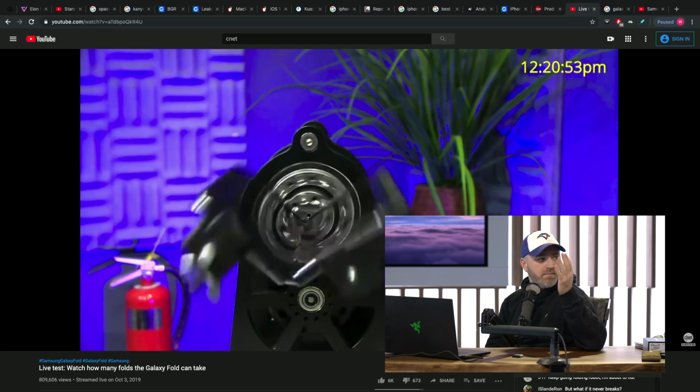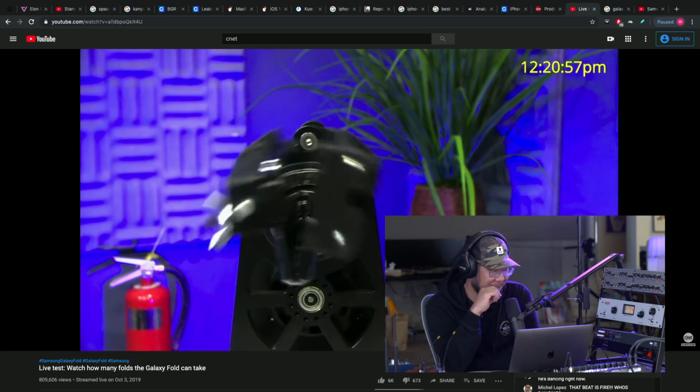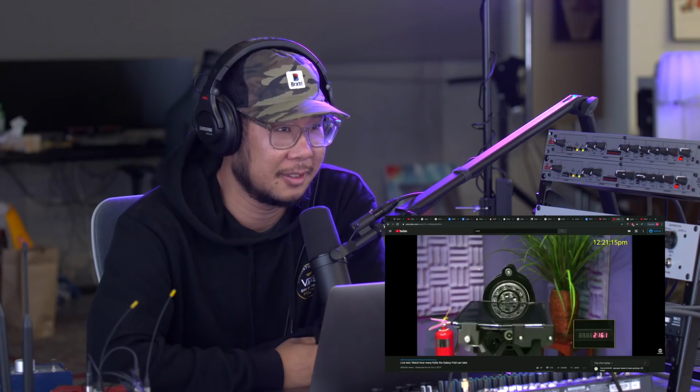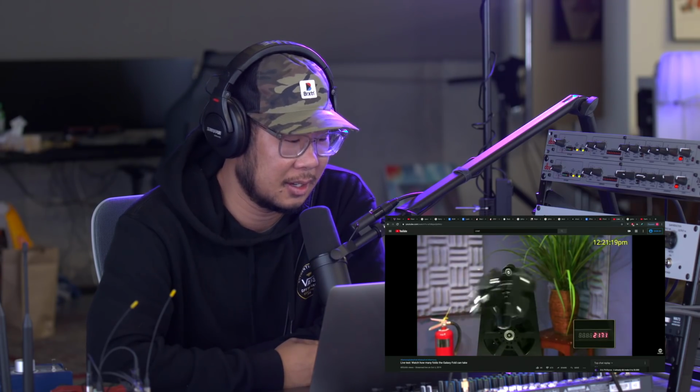Just a quick note here. They were hoping to have the screen on, but since it was so fast, it can't display the fact that it's opening and closing so quickly. So it's just constantly off. The display doesn't have enough time to pop on because of the acceleration.